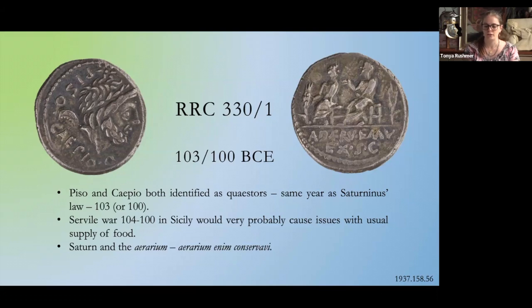Now the coin itself I've got it down there as 103 or 100. I prefer 103. I did go and trace this all the way back. Crawford dates it to 100, but he's basically dated it off literary evidence because there's a bit of a debate around which year Saturninus proposed this law and therefore which year this coin should be dated to. The hoard evidence doesn't really clearly say one way or the other. I'm more persuaded by 103 being a sensible period for various reasons that I won't get into. Either way, both years would have been affected by this war going on in Sicily, so we can expect shortage in the food supply both times.